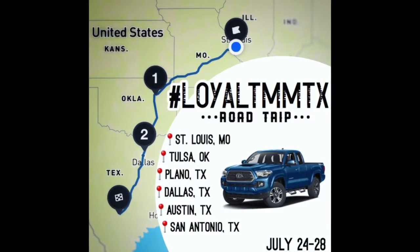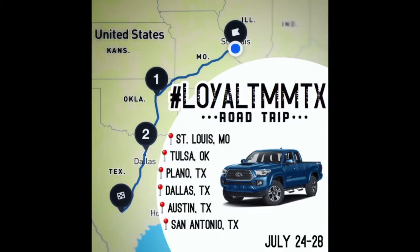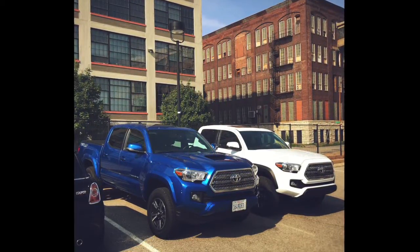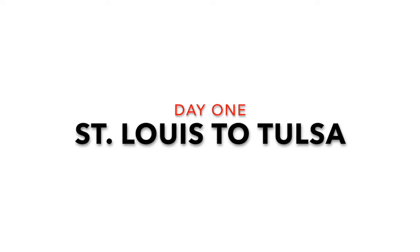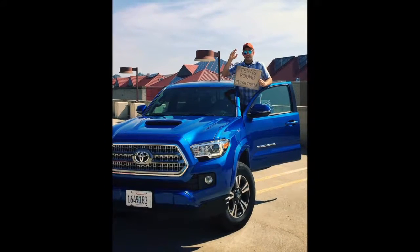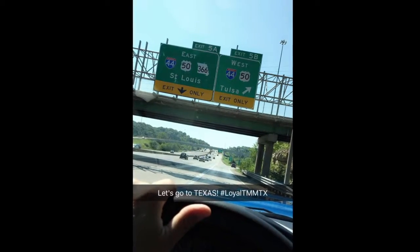Initially shared the post on Instagram just showing where the route would be and so on. And then this is when the press car arrived next to my white Tacoma. So I snapped a picture. Day one was from St. Louis to Tulsa, Oklahoma. Pretty excited to start that trip and get on the open highway.